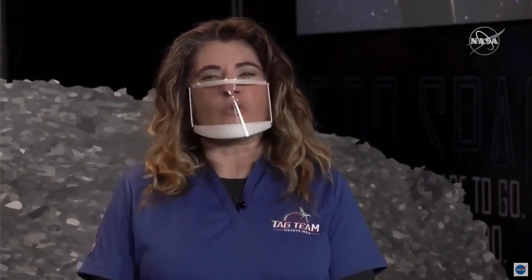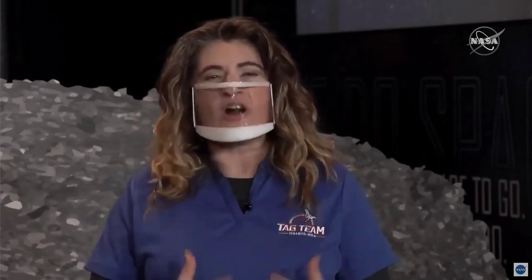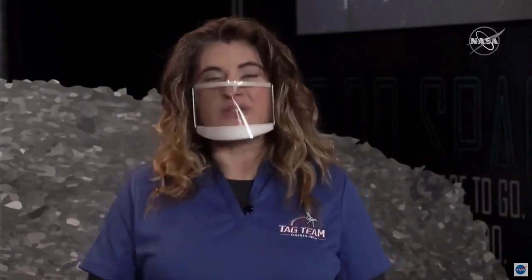Now, OSIRIS REx is a one-of-a-kind spacecraft with an extraordinary team of engineers and scientists charting unexplored places. It was launched on September 8th, 2016. The vehicle has traveled over 2.2 billion miles on a complex route to reach Bennu. It's scheduled to deliver its precious cargo back to Earth in 2023. So now let's take a closer look at OSIRIS REx.